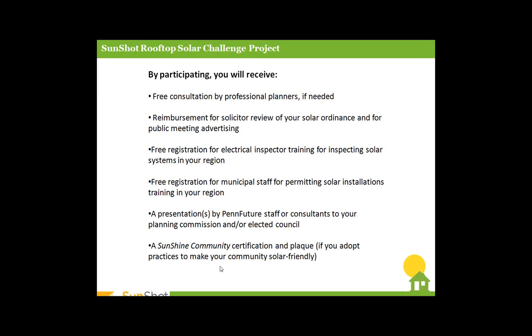And here's an opportunity to take advantage of some federal resources from the Department of Energy and some experience from folks that have been working on this kind of topic, from Penn Future, from EPD, and from all our partners out there.